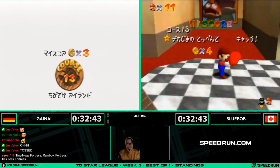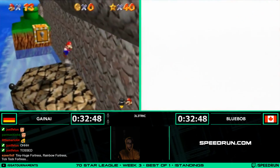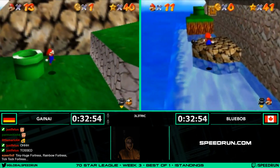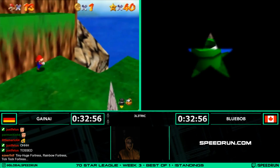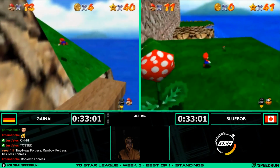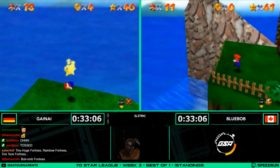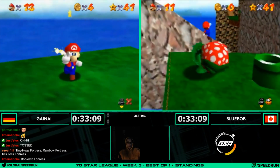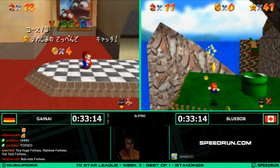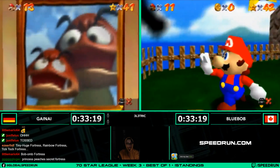So Gainai now, all he has is that top of the island star behind. Tiny Huge Fortress, Rainbow Fortress, TikTok Fortress, Bowser in the Fortress, Vanish Cap under the Fortress. Hey, Bomb Fortress makes more sense. Like, I mean, you can call a military base built into a hill a fortress, right? Like, it doesn't have to be made of artificial material. And the Bomb-Bombs have a pretty sweet setup there. They have like 2 cannons on that mountain. Like, come on.